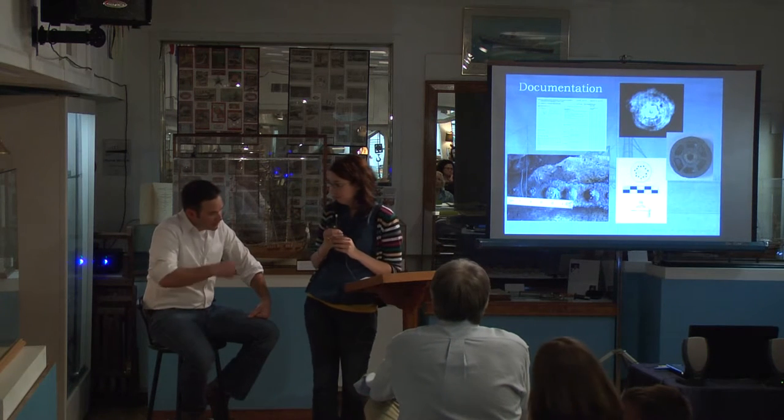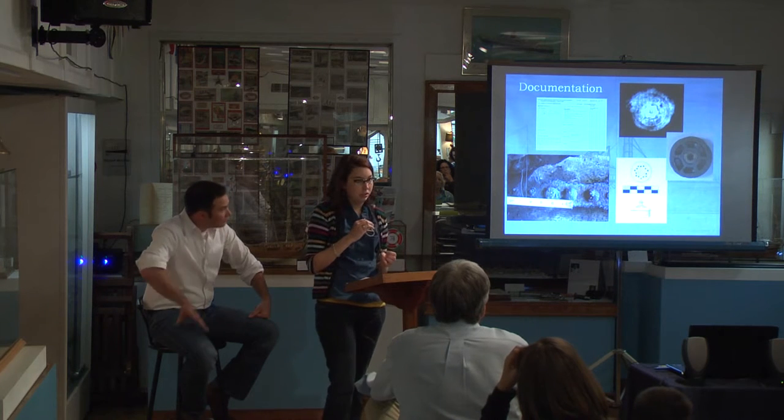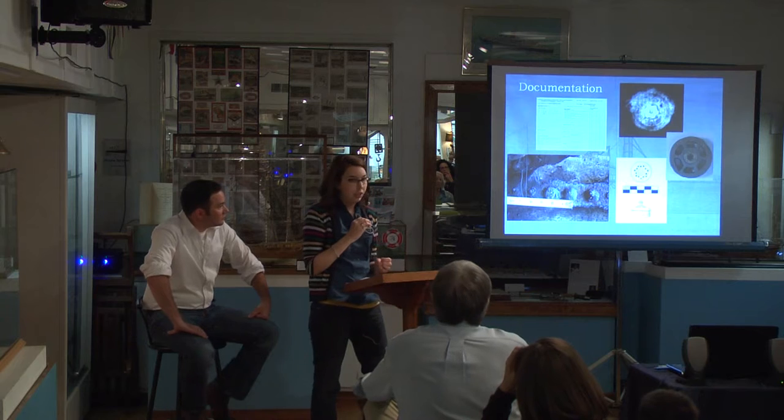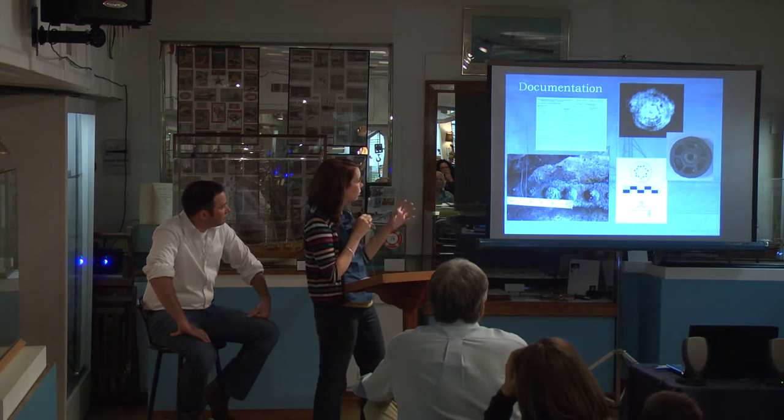The bearings themselves are copper. That's why you can see them so very bright in the x-ray, whereas the circle around the block almost looks black, like a hollow.